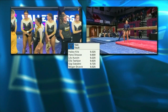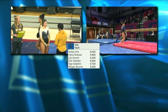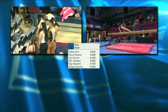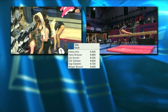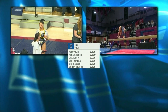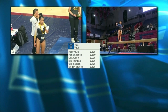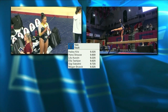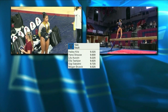You get a chance to take the scores as Yale finishes things up on vault. 48 flat team score on that one. Highlight performance from Gigi Sabatini, 9.725. Yeah, and I think both of those vaults, Tashin and Sabatini, doing those Yurchenko laid out fulls, which were really nice. On the Yale side, Gigi Sabatini, team high score this year, and just a little bit away from a 9.8 earlier on, as Penn will turn with Sky Kirko working on beam, excuse me.